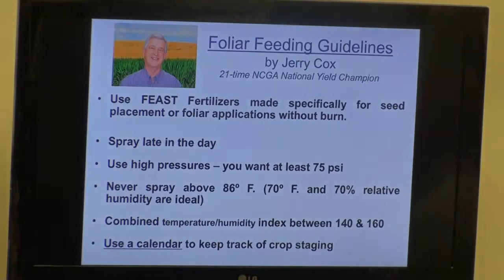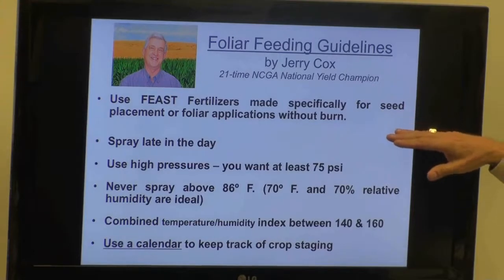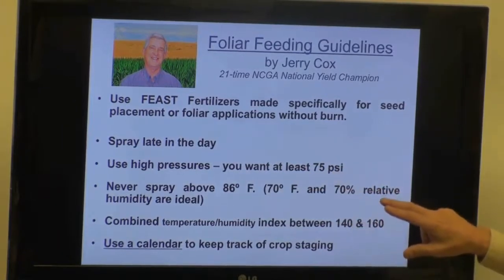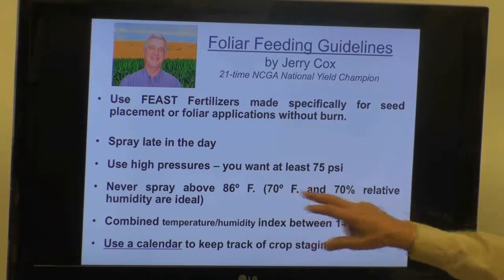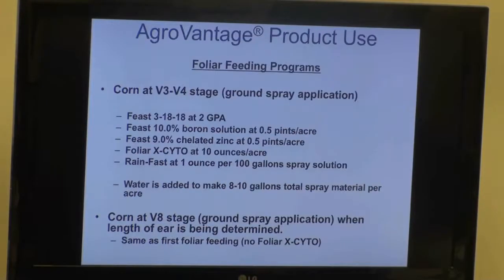Here's Jerry Cox's actual program. He uses Feast fertilizers in all of his applications, so he doesn't get any burn. He sprays late in the day. He uses high pressures, at least 75 pounds per square inch pressure. He never sprays if the temperature is above 86 degrees. And again, the idea of 70 degrees Fahrenheit and 70% humidity. Combined temperature and humidity, this plus this, if you can get in this sweet spot, that's where you'd like to be. Okay? And then you want to use a calendar to keep track of your crop staging. So again, you want to know that you're putting it on at that right window there.